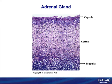The cortex has 3 zones that, if we looked at it more closely, you'd say one part of it looked like glomeruli. The other part of it looked like fascicles, which is bundles, fasciculata. The third part, near the medulla in the bottom, looks like a network, or reticulum. Just remember, reticulum is a $5 Greek word for network. The adrenal medulla is going to be covered in a separate chapter because we want to focus just on the complexity of the cortex.